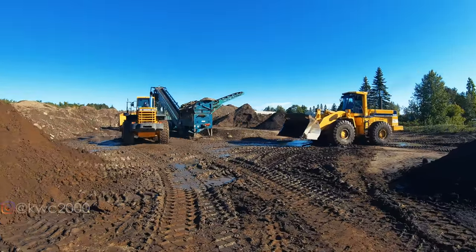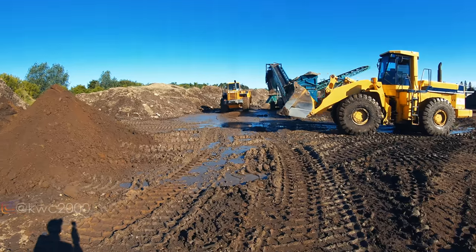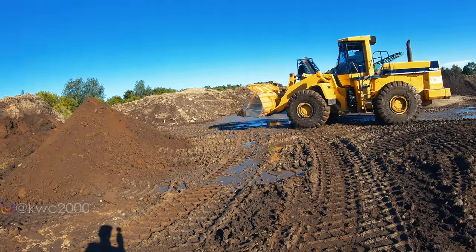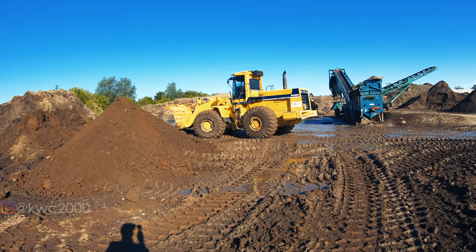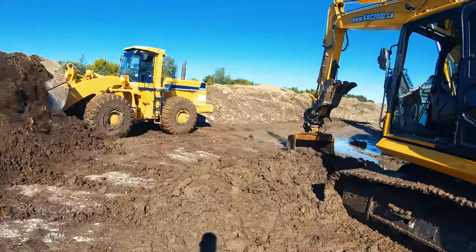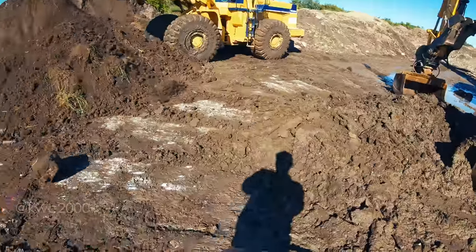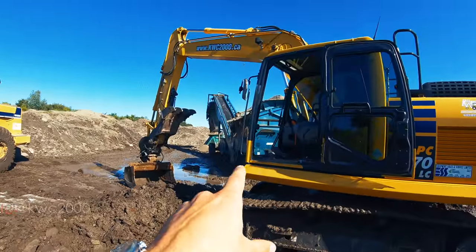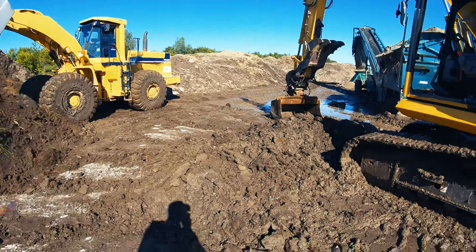Multiple loaders. We got a water hole there. That's no good, but if I were Al, I probably would scrape this mud. Okay, so what I'm doing is cleaning up all this slop. We got a bunch of rain, and it's just making a mess. So I'm using the 170 to get back all this slop. So let's mount this bad boy and get to work.